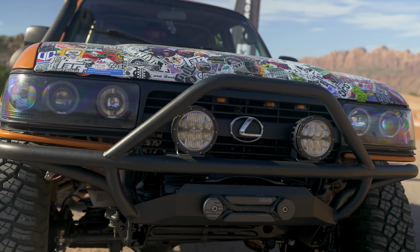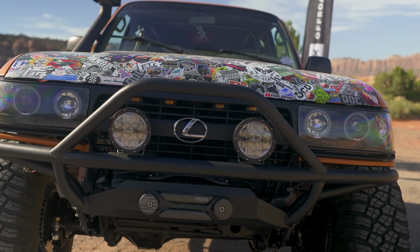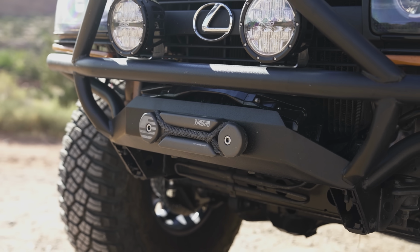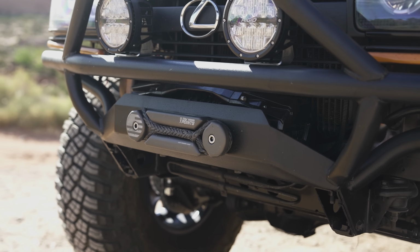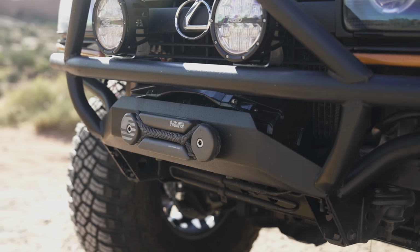I'm a giant fan of Warn winches. I chose this one specifically, and to be completely honest, the winch doesn't come out of our budget because this is something that's required for UA. I could have put any winch on here, but I went with one of their less expensive variants because it was lighter, it was cheaper, and I felt like using a less expensive quality winch in this build plays more to the spirit of what this competition is all about.